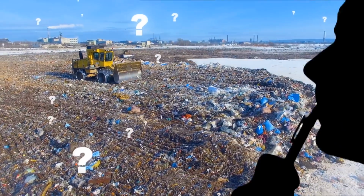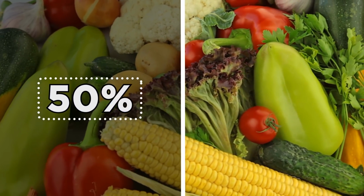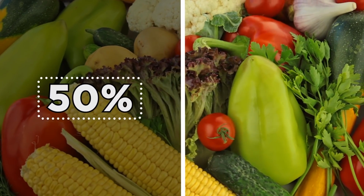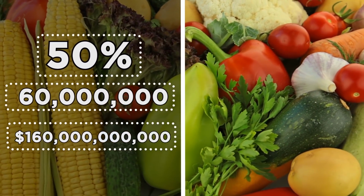Did you know that the single biggest occupant in American landfills is wasted food? Around 50% of all produce in the US is thrown away. That's 60 million tons, worth around $160 billion.